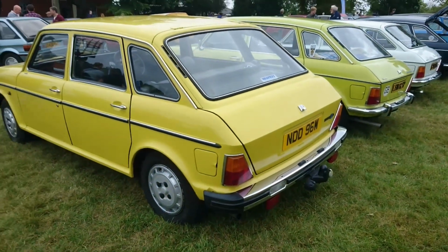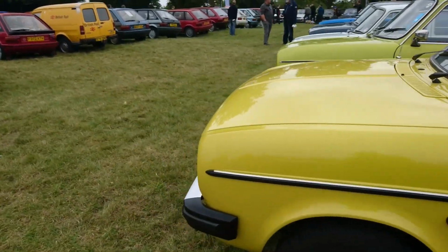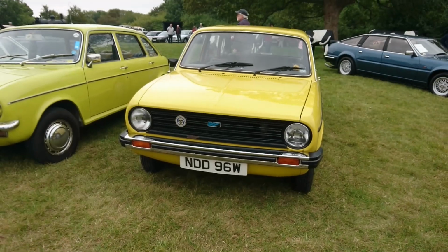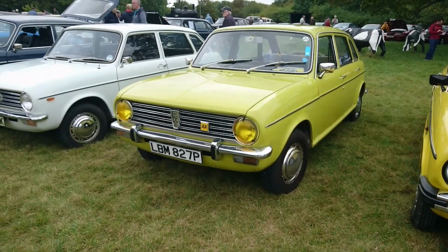Right, it's Maxi action. First of all, a late Maxi, 80-81 on a W, just the L. By this stage, there was only the 1750 engine in production. I think this is the only Maxi 2 here today. There is a Series 2 and a Maxi 2. They're different things, which is a bit confusing, but there we go.